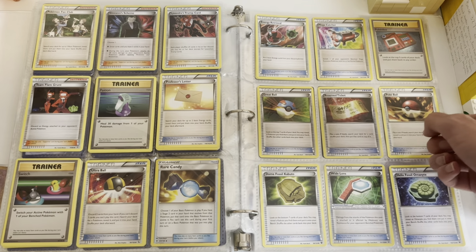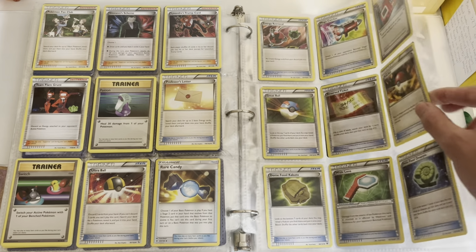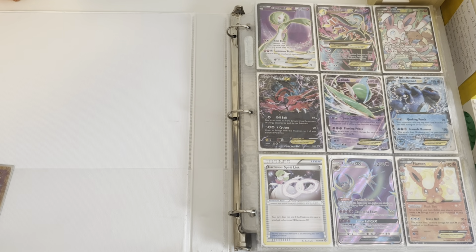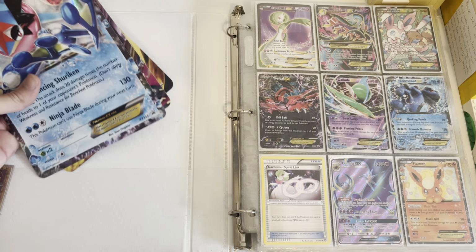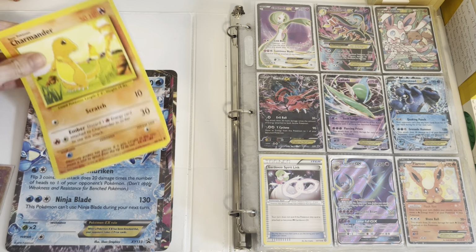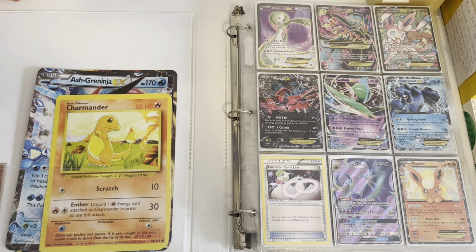I know it was not that impressive, but I did want to show you what I have. And so, yeah, I do plan to expand this collection if I ever find some at like a yard sale or something. Or I buy some packs. I'll probably buy a couple packs. Just depends.